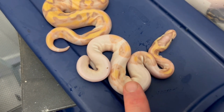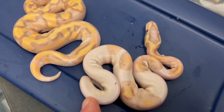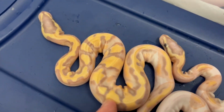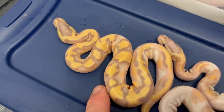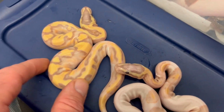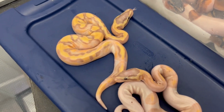So banana, fire, orange dream, enchi pied. Is there a yellow belly in there? Maybe. And this one's really crazy. This is orange dream, enchi. I think there could be fire in this too. I don't know. These two have something that's different in them.